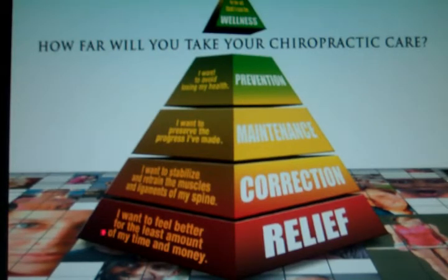And if you look on the side here, it says we want you to feel better for the least amount of time and money. We want to let that phase last as quickly as possible. Get you out of pain as quick as possible and try to get on to the next stage, which is correction care. That's really important, and that's where I feel the gap is, because people in general, they want to get out of pain. They're not thinking about the future. They're not thinking about why they're in pain. And basically, once they get out of pain, they figure they're okay. I get that all the time.